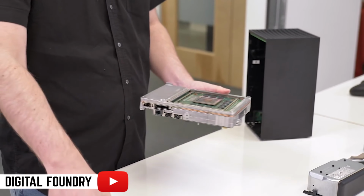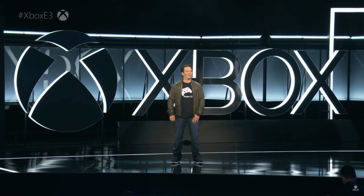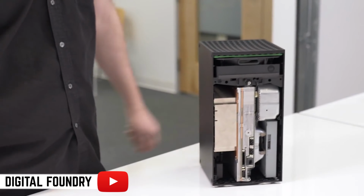Even at high production scale, it is still unclear if Microsoft can break even at around $500, possibly counting on games and DLC sales to recover some of the cost and turn a profit. In this video, we're going to look at everything you need to know about Microsoft's upcoming console.